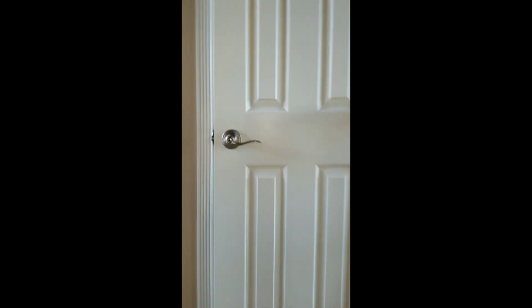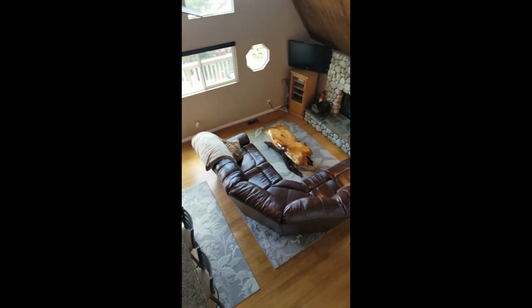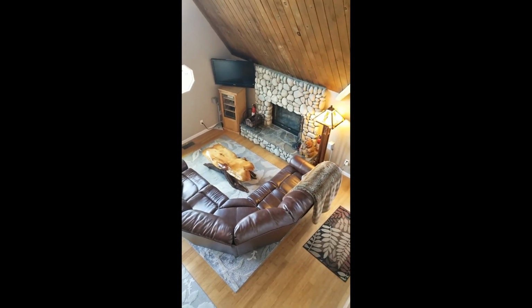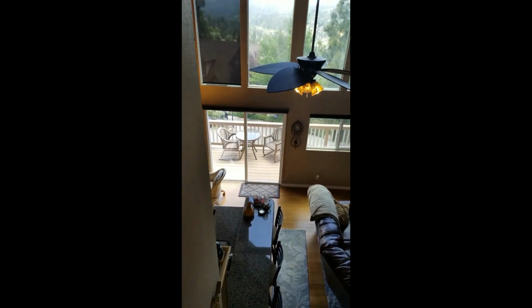And you'll notice that the flooring throughout the home is a mixture of carpet in the bedrooms and then wood flooring in the main areas. Isn't that just beautiful? So much volume. So much volume. And the ceiling is way up there.